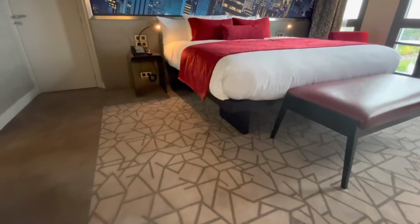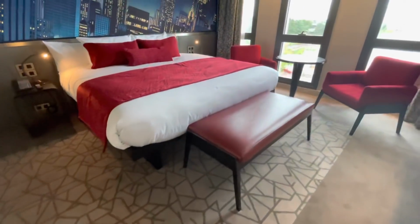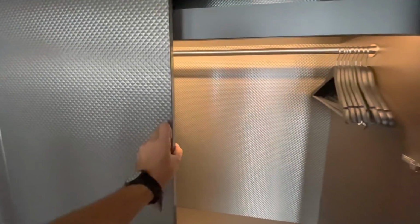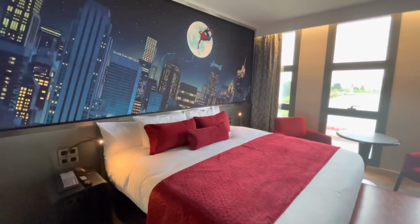There's lots. I don't know if you need more storage space, but you can put stuff under this bed if you wish. And then here in the corner, we have another, yeah, there's plenty of storage space. Plenty of storage space here. Shelf up top, lots of space to hang stuff. And then obviously you have a bunch of drawers, 6 drawers down here as well. And then I think that's everything in here.